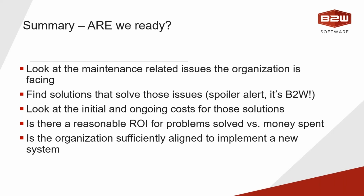There's a 98.6% chance it's B2W software. I don't know why it works out that way, but it does. There are other solutions. We've heard of them. It's probably us, though. But, all joking aside, you're trying to match up the problems that you're facing with systems that address those problems.